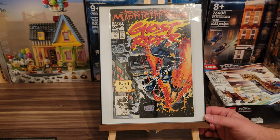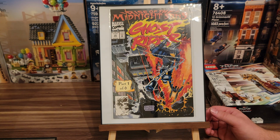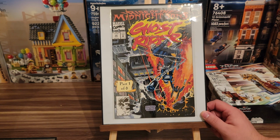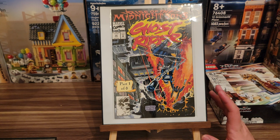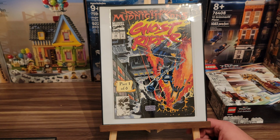They did release Marvel Midnight Suns as a video game, and it's turn-based and very disappointing to everyone. It seems okay. If you like turn-based games, I guess it's fine, but this is not a game review. This is a comic book review. So I'm very excited to add Rise of the Midnight Suns, Ghost Rider, to my collection.